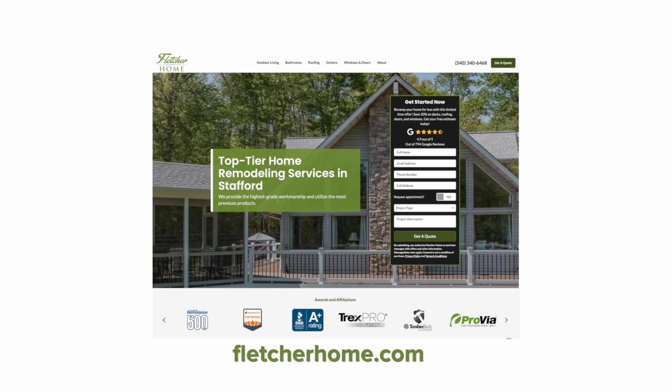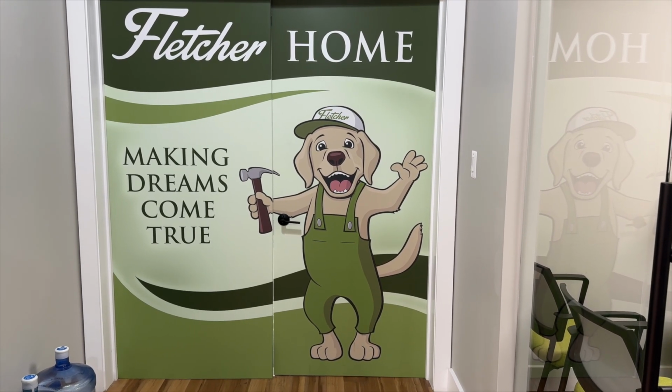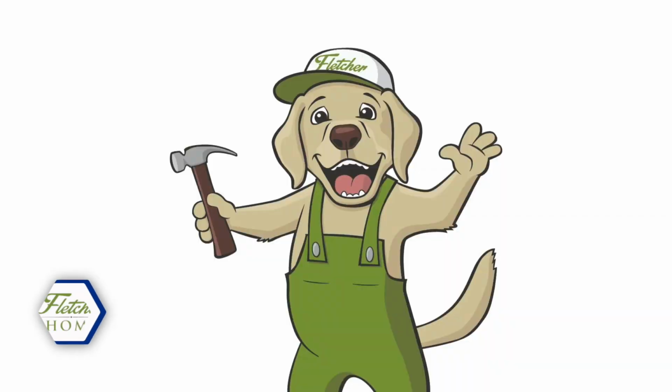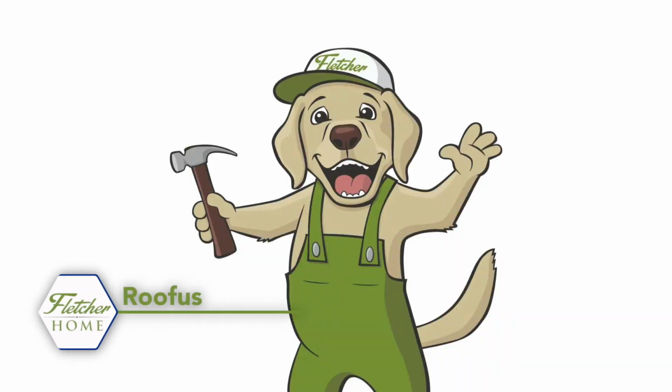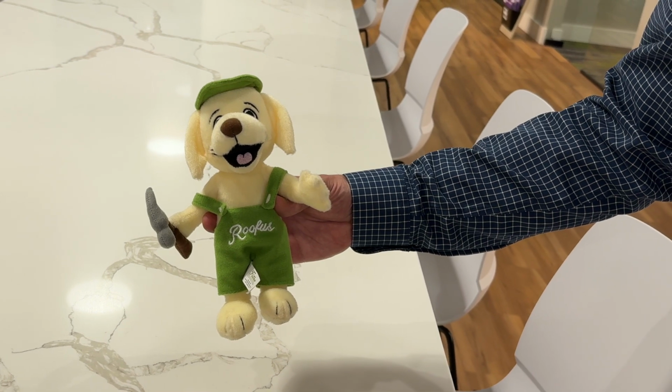And then my final question, people who have been to the ballpark and have seen your marketing collateral have probably seen your mascot. So tell us a little bit about the story behind your logo. So that's Rufus. Rufus is Roofus, Rufus. We do a lot of roof replacements. So that's our Fletcher mascot dog. He's a yellow lab, and myself, my family, we have labs. We have a yellow lab. His name's not Rufus, but the Fletcher mascot is Rufus. Yeah, well, it's great branding.